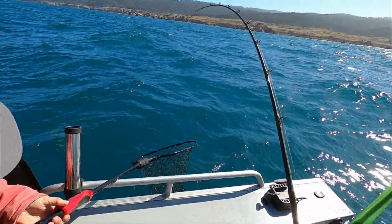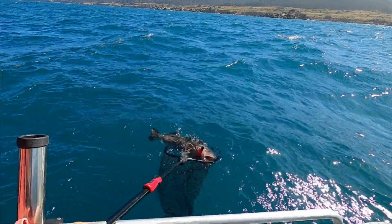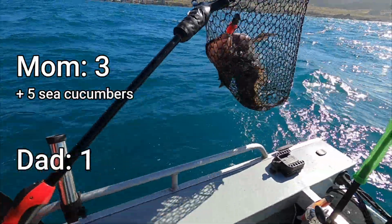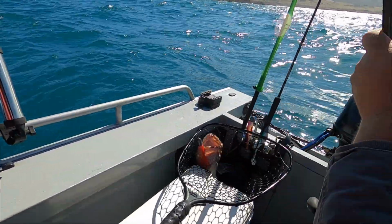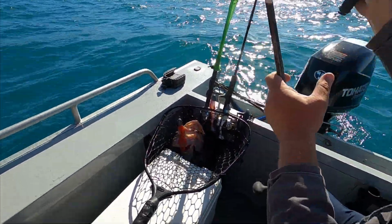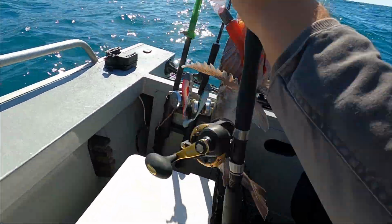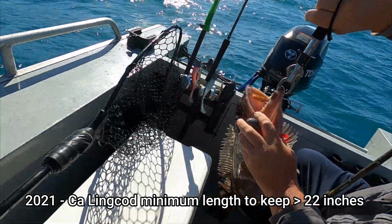He started spooling some line off. Oh, that's a nice one. There he is. Oh, there's a keeper lingcod right there. First catch of the day for Joel. And a keeper. Big Daddy-O. And that is definitely keepable size. Let's get this out of the way.